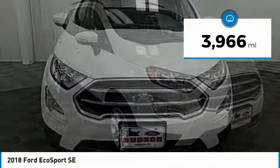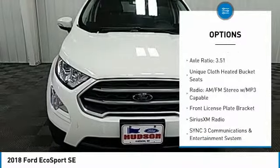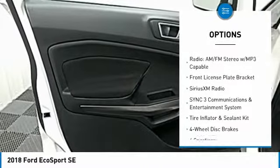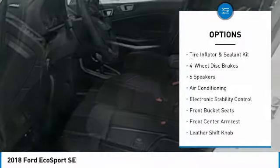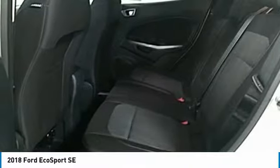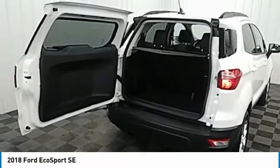Here are some of this vehicle's great options: traction control, air conditioning, dual airbags, leather-wrapped steering wheel, alloy wheels, power steering, four-wheel disc brakes, heated front seats, electronic stability control, fog lights.